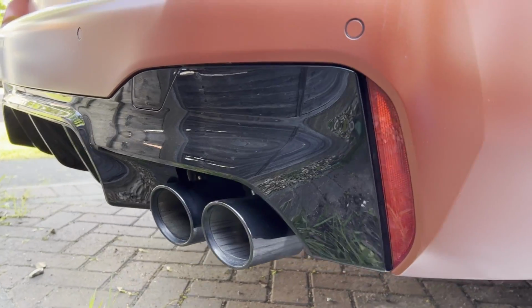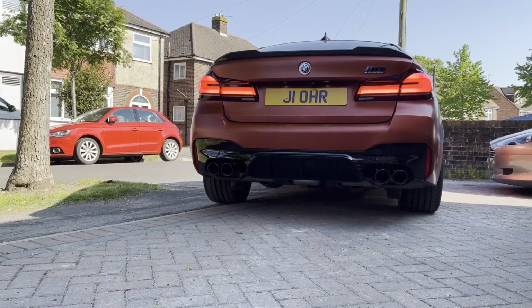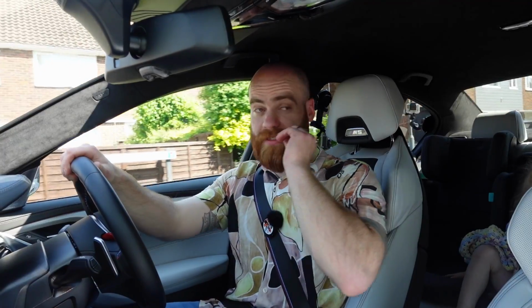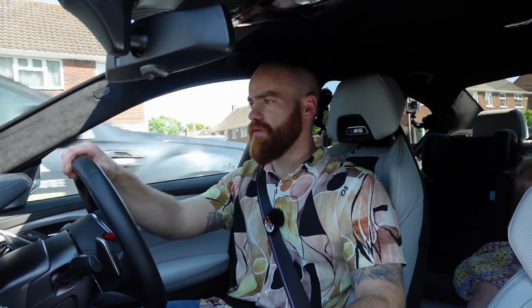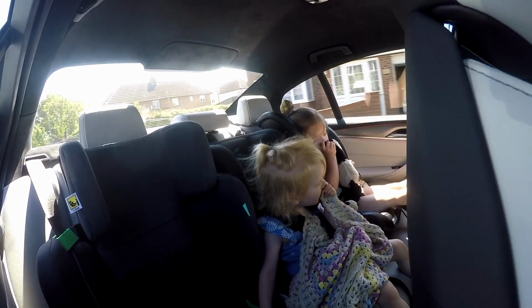Right, so practicality tick, but what is it like to drive with your children on board? Let's find out. So your sister was feeling a bit poorly today and a bit tired, so she had to stay at home, didn't she? Unfortunately. But at least we got two of you in the back. We just had a last-minute change, didn't we?